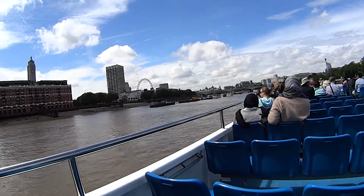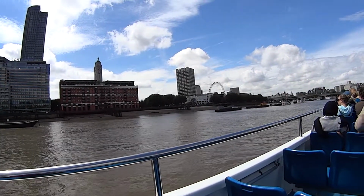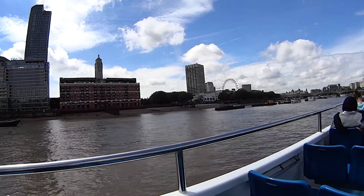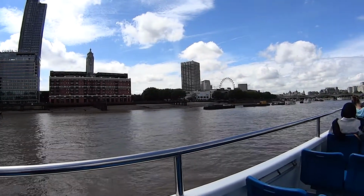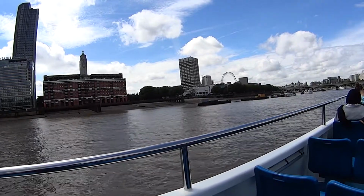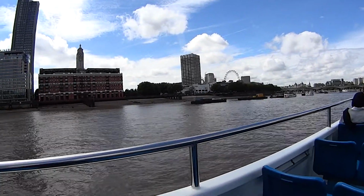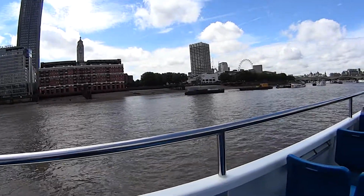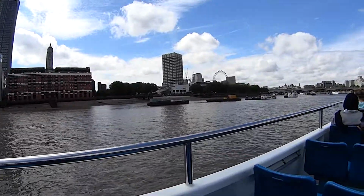Now, coming up on the left-hand side, there's a white painted building with 4 black windows. On the top, you can see the name, This Morning, ITV. I'm sure most of you have seen it. Philip Schofield, Holly Willoughby, Independent Television.